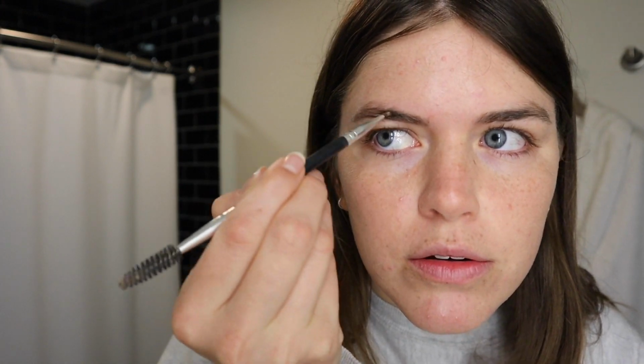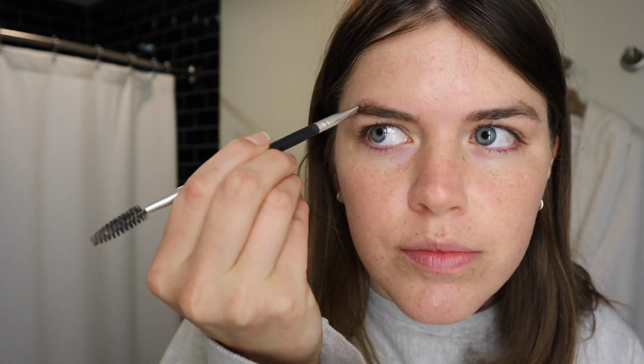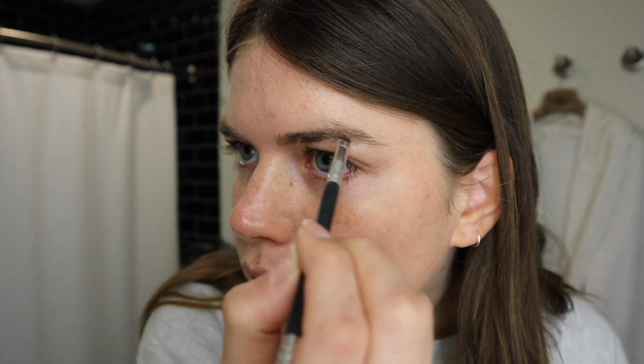For my eyebrows, I'm just gonna fill it in using a little bit of this Omega eyeshadow from MAC. I've used it since high school, and it's a staple in my everyday look. Just fill in the brows. That's literally all I do.